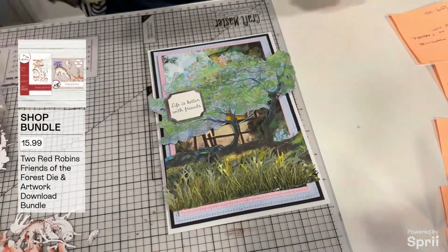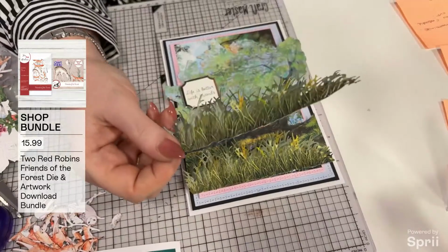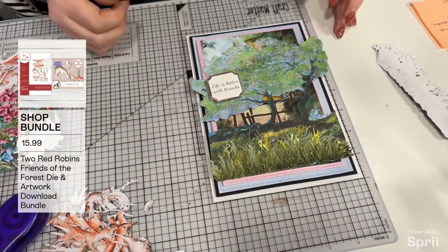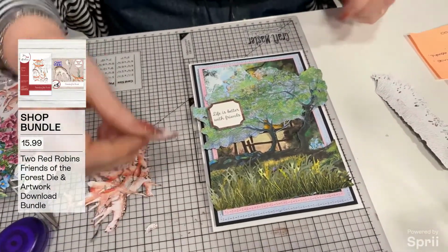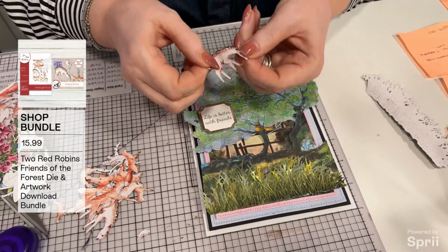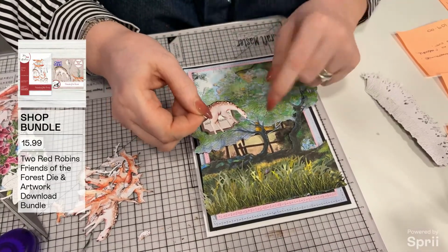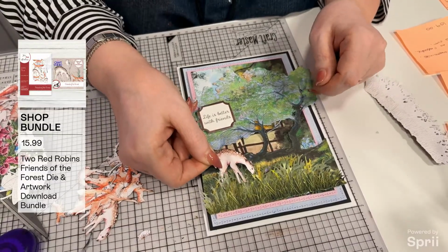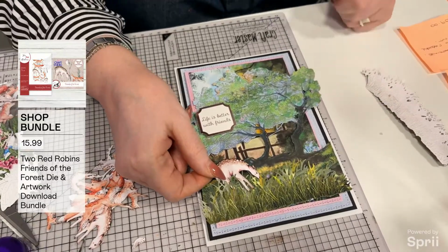Beautiful. However, I can add in another one if I want to, but I'm going to keep that to one side just in case I need it. Now we can start bringing in all our beautiful little friends of the forest. So as before, with this one, they're going to be doing a little bit of foraging. And to do this, I'm adding a tiny little bit of shape, not too much, just so I can have them. So look, that's why I've left it loose, so I'm able to tuck in, okay?